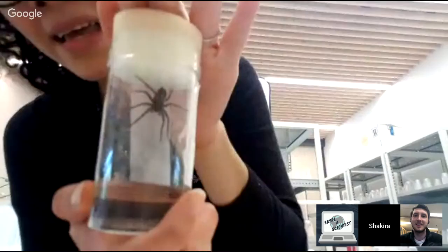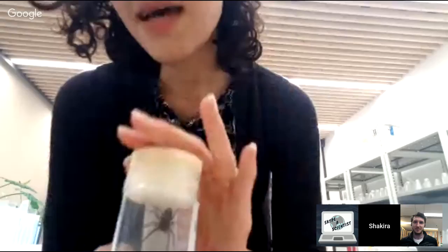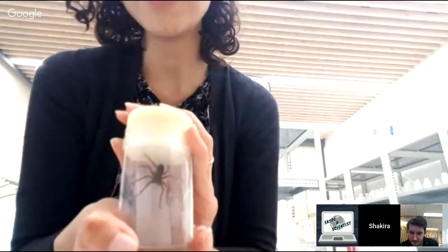Oh, and that's her. Wow. And you said it was a fishing spider or a raft spider? Yeah, so this is a local species. We find it here in Slovenia. And the Mediterranean black widow, we can find it in Croatia. And then the other two spiders that I was showing are from South Africa.